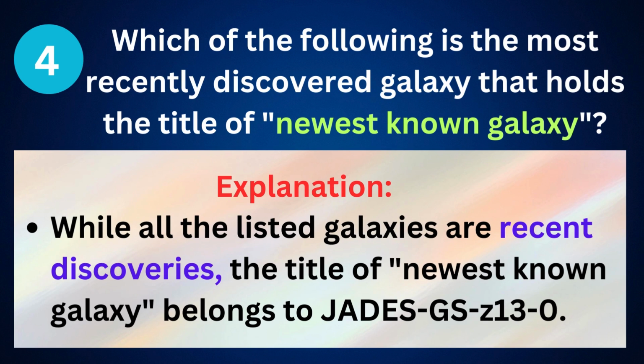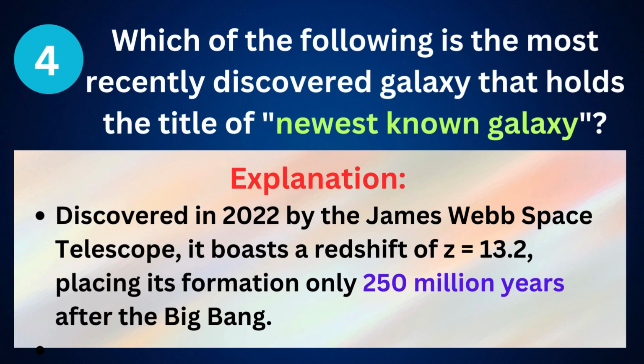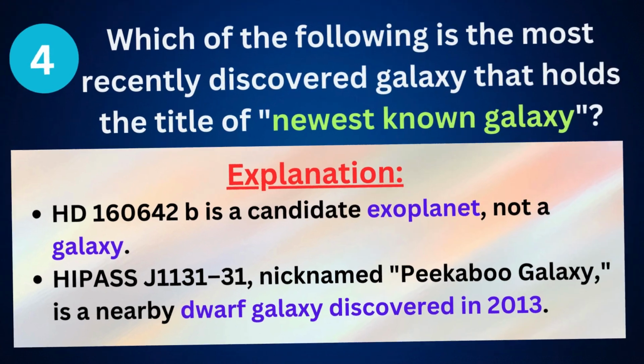Explanation. While all the listed galaxies are recent discoveries, the title of newest known galaxy belongs to JADES-GS-z13-0. Discovered in 2022 by the James Webb Space Telescope, it boasts a redshift of z equals 13.2, placing its formation only 250 million years after the Big Bang.